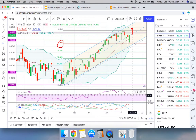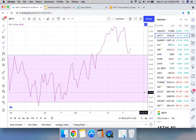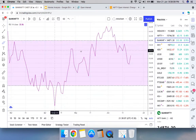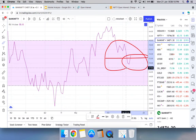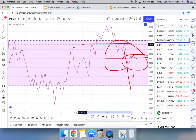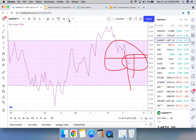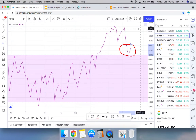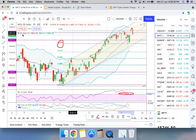What does the momentum say? The momentum is clearly saying that it is bullish on Nifty. Bank Nifty momentum is in the sideways zone, right? Yesterday it was going down, today it is going up. The momentum has picked up, but it is still sideways. Long way to go, right? Nifty is clearly in bullish momentum. Now divergences, that is what we are coming to.